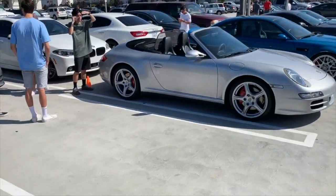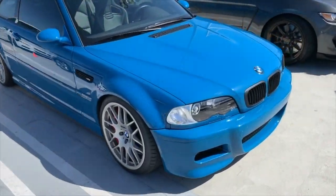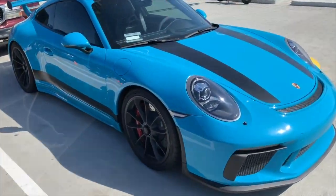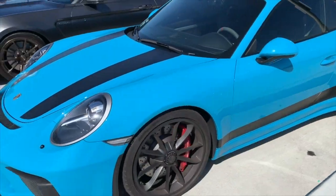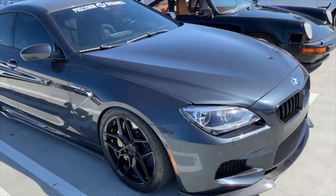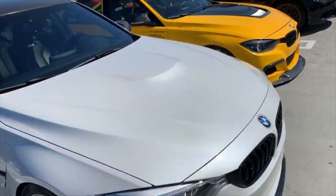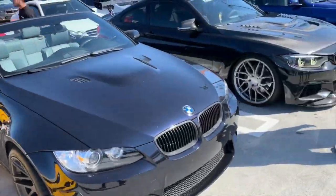And then rolling through the Porsche here. Beautiful M3 in that Laguna Seca blue. GT350. Porsche in what's called Miami blue. Really pretty color. BMW. Classic old Porsche there. Another BMW M3 there. Another one there. That's pretty impressive. Another M3 convertible.